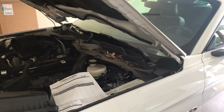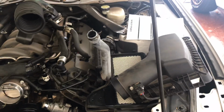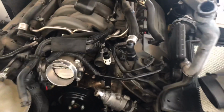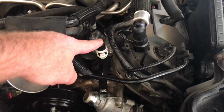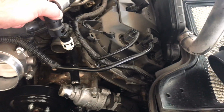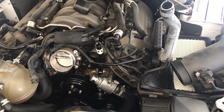So I did a little bit of research and discovered that there was a service bulletin that Ford put out, and the directive was to replace this part. And basically it's the one that has not been removed right here. It connects the coolant hose that goes back to the heater box and everything.